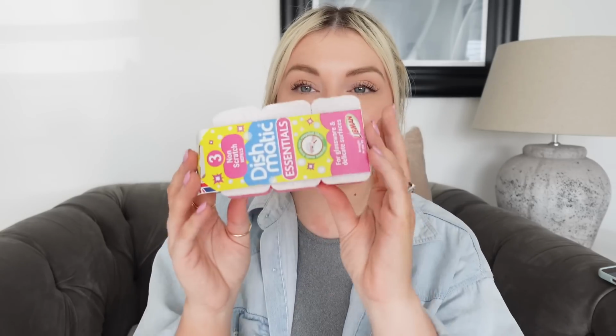I got some replacement heads for my Dishmatic. Dishmatics are really similar to the Dish Daddy. I guess they're like the original, aren't they? And yeah, my heads are looking a little bit worse for wear, so I thought I could do with some new Dishmatic heads. So I got 3 of those in pink. I got some rinse aid, not exciting at all, but my dishwasher has been telling me now for a few days that I need rinse aid, and I can't ignore that warning forever.